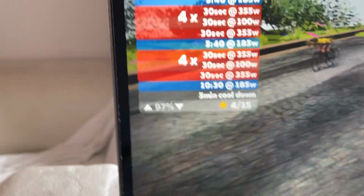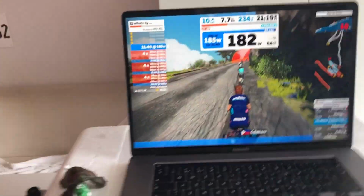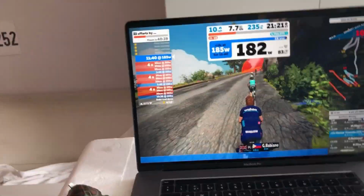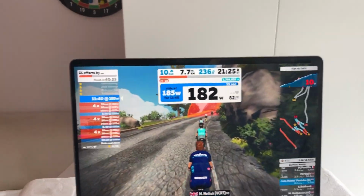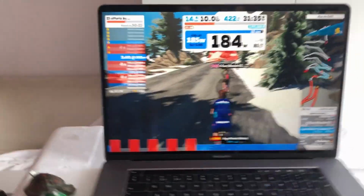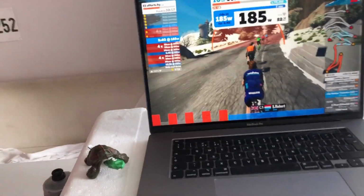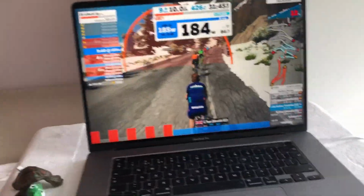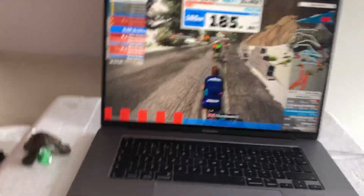I've lowered it down to 97%, just to make it a little bit easier. Probably going to stick at that for the whole session. We'll have to see. But yeah, I think that's a good level. Anyway, here we go, 15 seconds. Alright, just under 20 seconds to go till the next block. I've upped it to 98% from 94, I think. So now they're at 360 watts rather than 355. Probably crank it up to 100% for the last block, but I'm just going to see how this goes. Here we go.